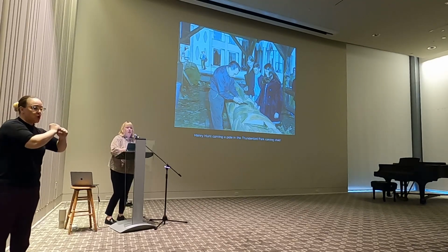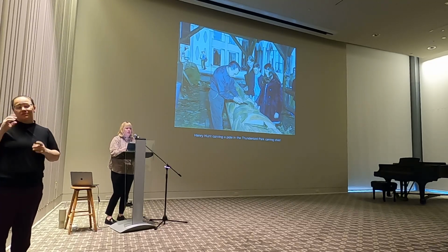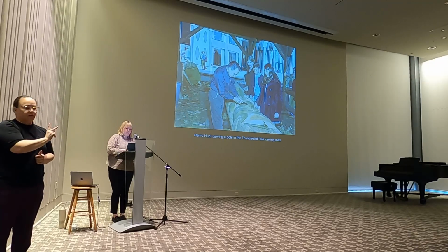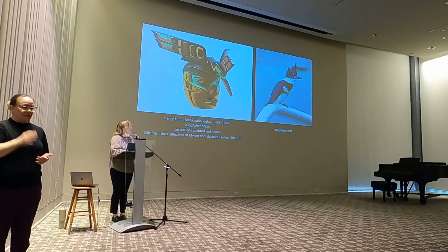After Martin's death, Hunt became the master carver at Thunderbird Park. In his free time, while not preserving these totems, Hunt would carve masks for collectors and the art market, like the mask that we have in FIA's collection.